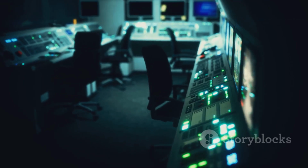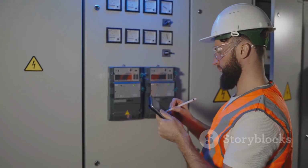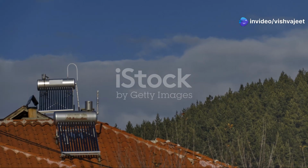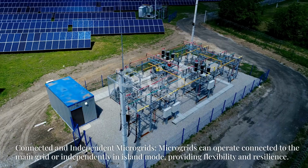Next is the control system, the brains of the operation. It manages energy flow, ensuring electricity goes where needed. Like a conductor, it ensures harmony. Finally, we have the loads, the energy consumers. These include homes and businesses and streetlights. The control system ensures a reliable power supply.